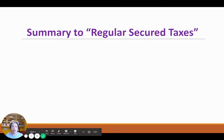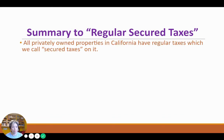We get calls on supplemental taxes all the time from our clients, and that's why I decided I needed to cover this topic. But in order to understand the why and how of supplemental taxes, we need to understand regular taxes first. So let's go to the regular taxes first as a starting point.